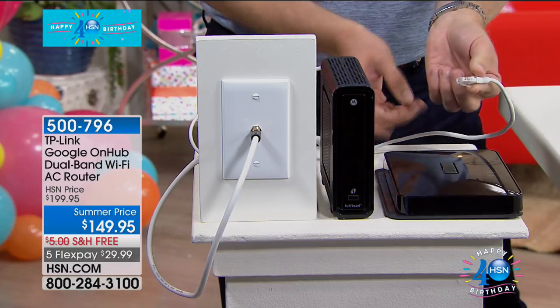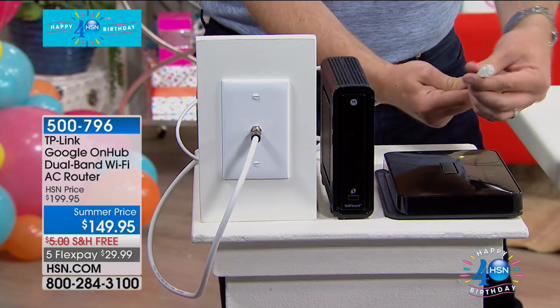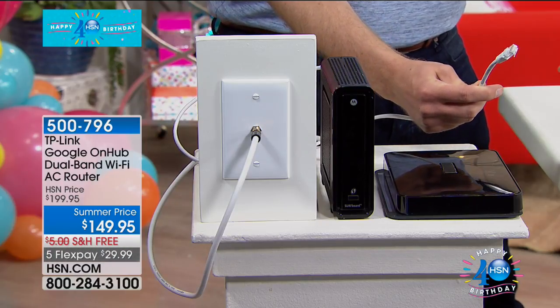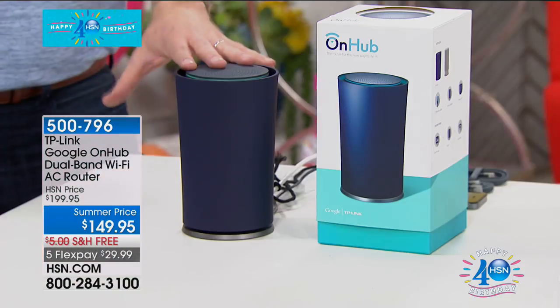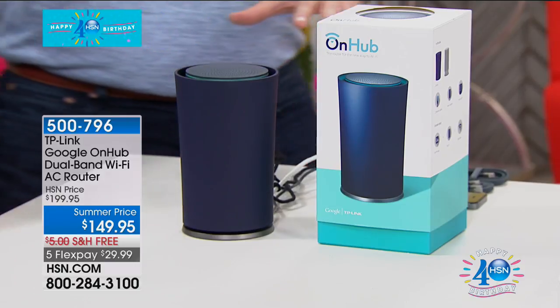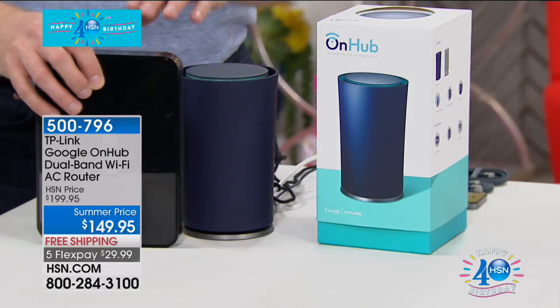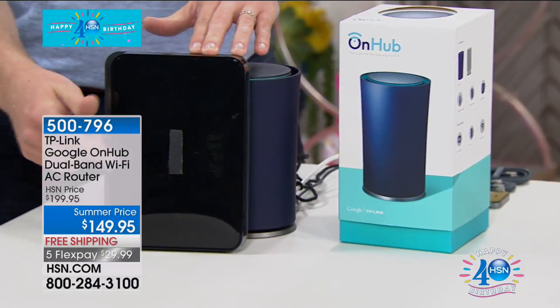All you need to do is unplug it. It looks a little bit larger than a telephone line. Then you plug that into the back of your Google OnHub. And then Alice, you're up and running. You just became a computer technician. You just gave yourself the fastest possible internet. And this router that's 5 years old operates at 54 megabytes a second.